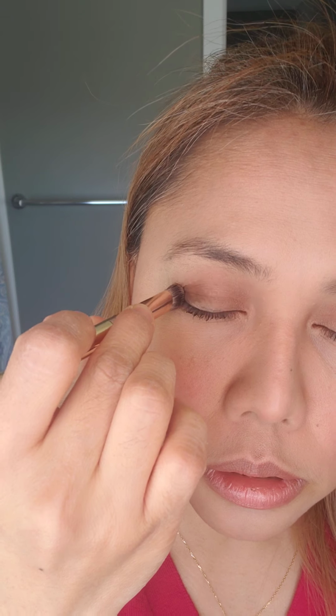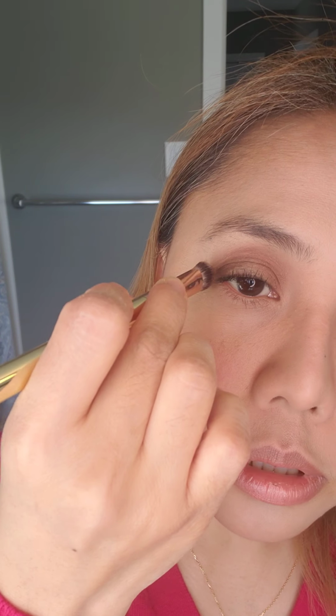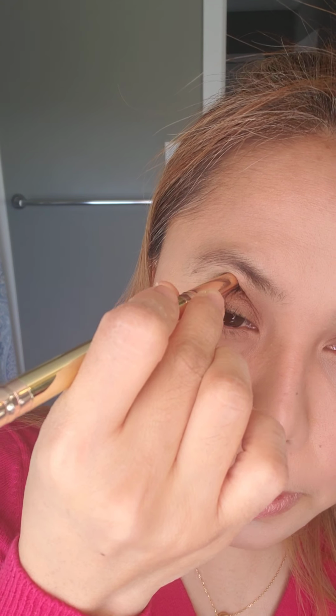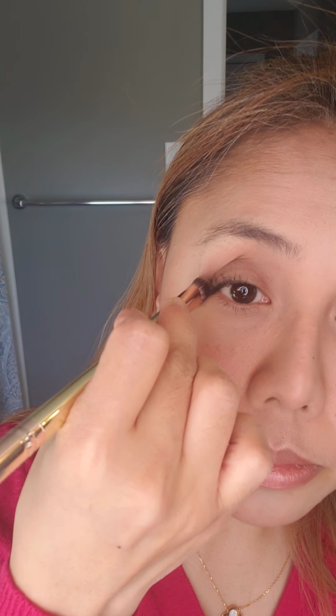darker one. Kinda hard to see, but just the corner of my eyes, a little bit of dark color. So the first one's a little bit reddish, and now this is a little brownish. And on the other side too. Just blend it, blend it.